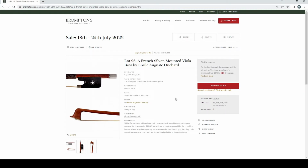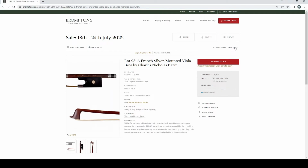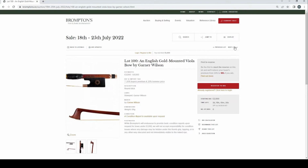And back to bows. A French silver mounted viola bow by Emile Auguste Houchard, 7 to 10,000 there. An English silver mounted viola bow by Brian Tunnicliffe, estimates 1 to 1,500, no bids on that so far. French silver mounted viola bow by Charles Nicolas Bazar, 5 to 7,000. An English silver mounted viola bow by James Tubbs, 3 to 4,000 is the estimate. An English gold mounted viola bow by Garner Wilson, estimates 3 to 4,000 there, no bids on that so far. A French silver mounted viola bow, School of Fatigue, 1,500 to 2,000 is the estimate.